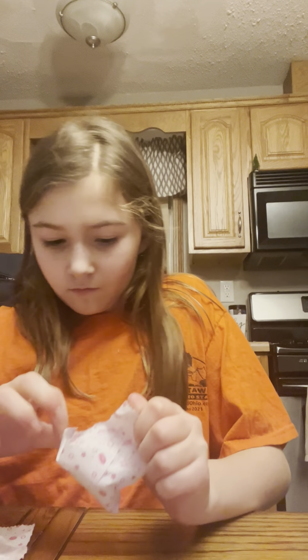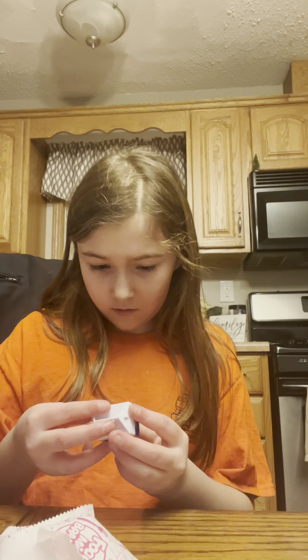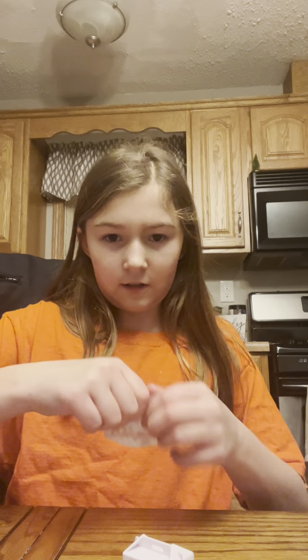Got these bags, I guess. I'm gonna open this one first. Not open, but it's a crate thing. My gosh, it's a 360. See? I'm gonna put that right there. Got this crate. Let's see what's the next bag.